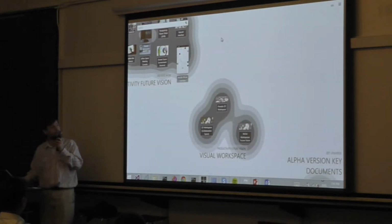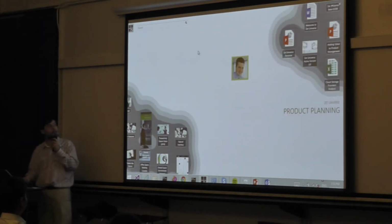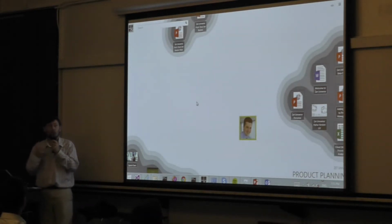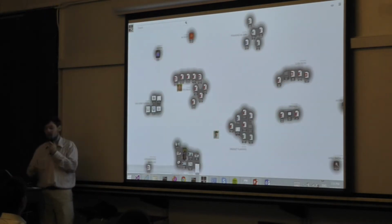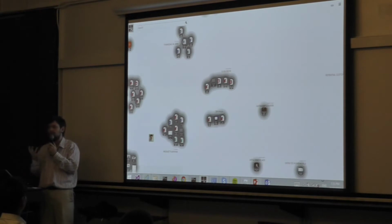So here is a demo. It's actually a living environment. In this environment, you can organize your information in a special way, a visual way, as we call it. You can see the data is organized into beautiful visual clusters. The space is special and zoomable, and that means that you can always see the whole picture of all the information that you organized on your device.